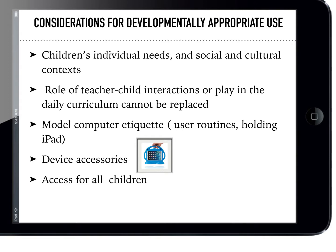It's important that you model computer etiquette, having solid routines about how we use the iPads, when we use them, and how we hold them, and to make sure that we maintain the iPad as a tool. Device accessories are necessary, such as the one pictured here. This device, not only is it sturdy and durable, it also allows the iPad to sit up so that children can use it appropriately.